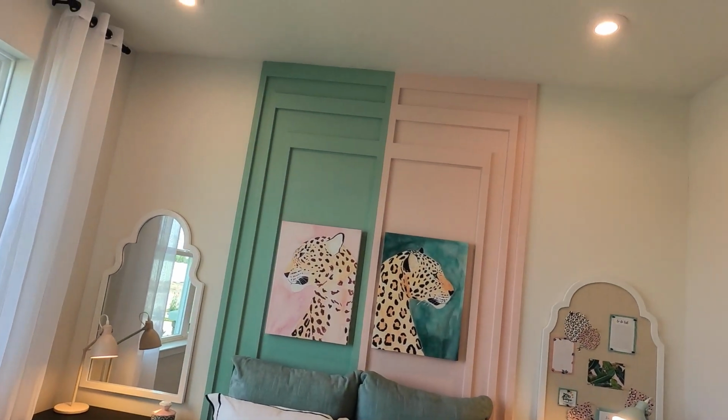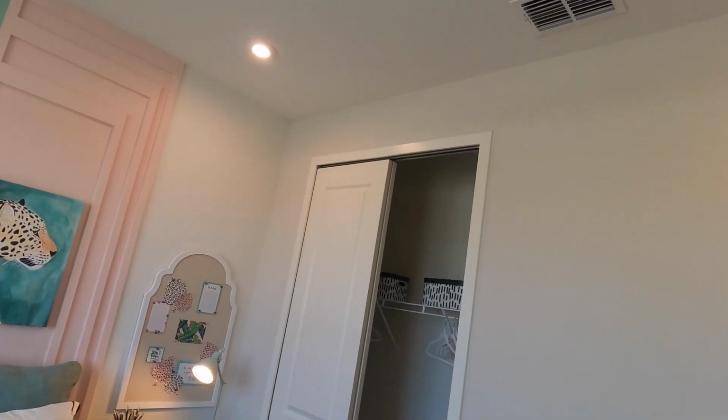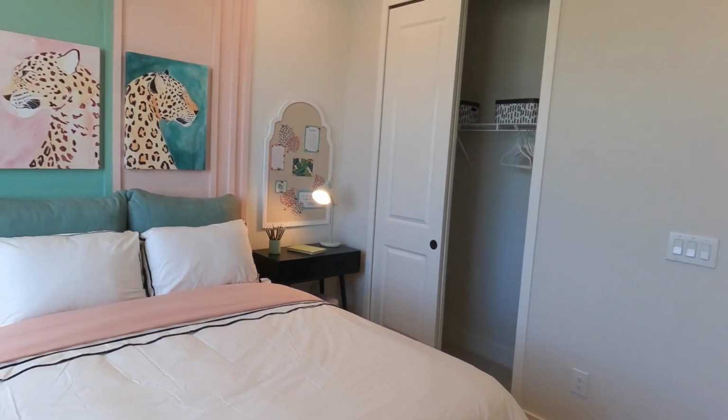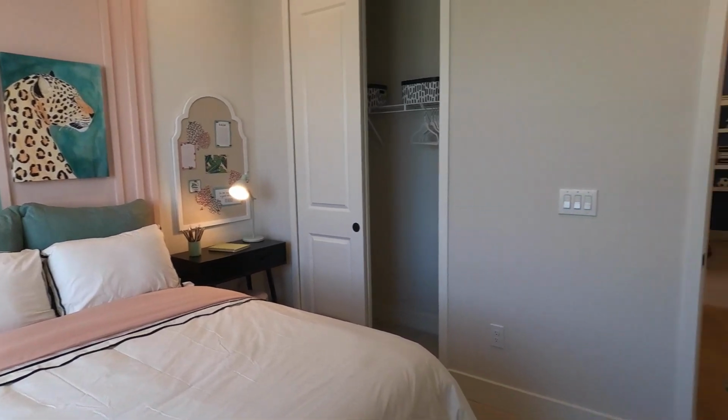closet, so you can take advantage of all that storage space. Lots of detail work in this home. Yep. Beautiful, just beautiful. Simple things you can do. A little bit of paint. Go to your local paint store. I cut your head off.